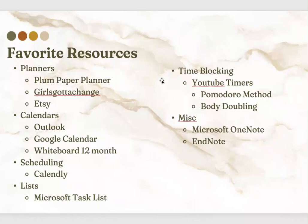Calendars is another one, right? Outlook, Google Calendar, find what works the best for you, find which one you are the most comfortable with. They all sync together. So regardless of which calendars your work or school uses, you can have everything sync together. My partner and I have found that what really helps us is a giant 12-month wall calendar that we have on our dining room wall.